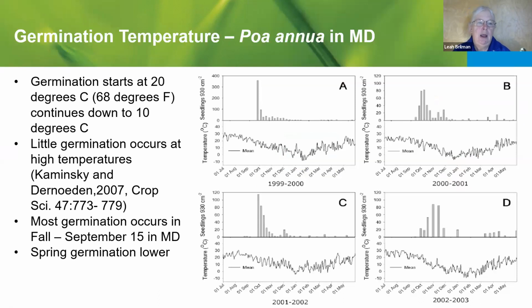So another reason why we would prefer to seed in the spring, late spring, summer, early fall is germination of Poa annua and what optimal temperatures are. Germination of Poa annua, and this was a study done by John Kaminski and Pete Dernoeden, published in 2007 in Crop Science. And they found this over 4 different years in Pennsylvania. And pretty regularly, as soon as the soil temperature dropped to 20 degrees C, Poa annua started to germinate. And you can see it was pretty consistent over 4 years.